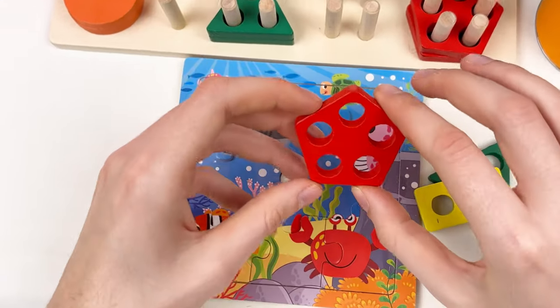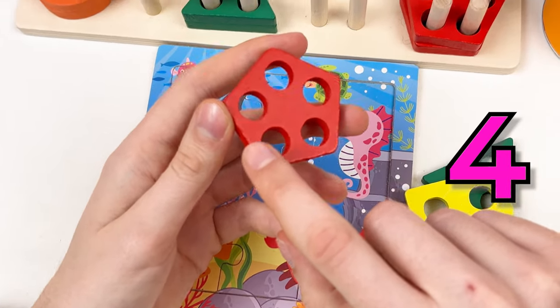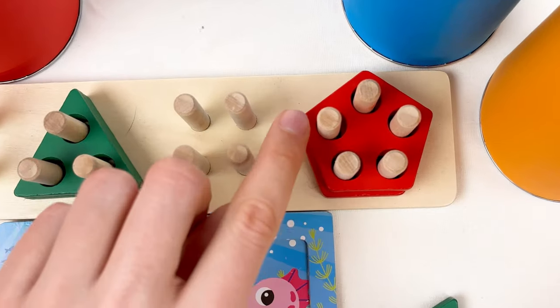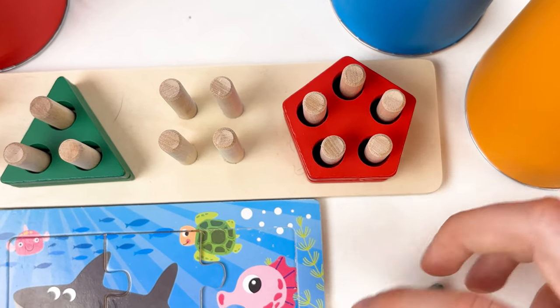And here we have the red shape. And let's count. One, two, three, four, five. Great. And let's place it on the board and count. One, two, three, four, five. Great. And you can see here we only have red shapes.